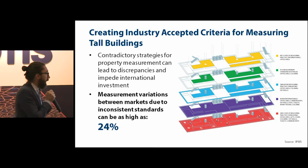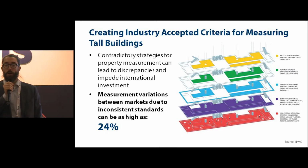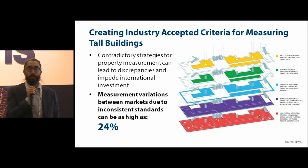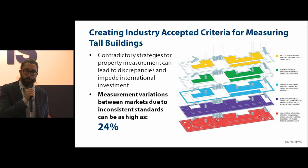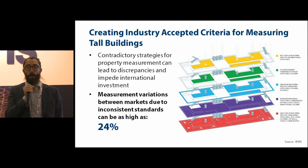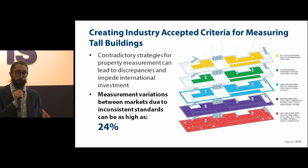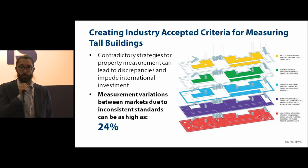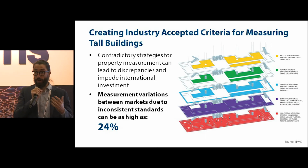So unfortunately, in every market, and even within the same country and the same market, there are multiple standards that are accepted to measure the floor area of buildings. And even the same definitions of GIA, NRA, carpet area, and so on vary quite significantly from country to country and from market to market. The gross floor area of a residential building in New York is different from the gross floor area of an office building in New York. And the discrepancies are quite massive.